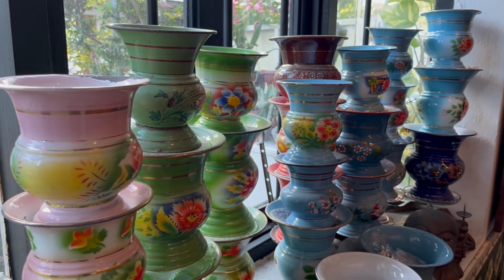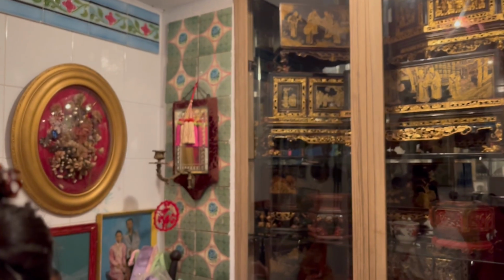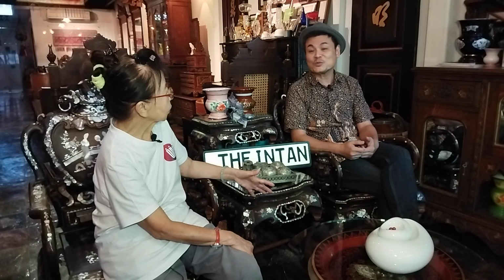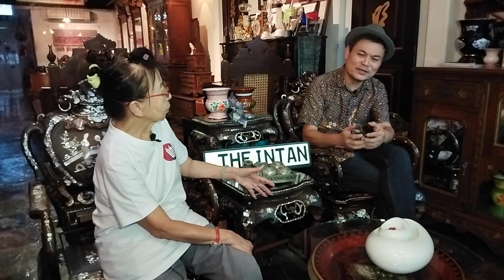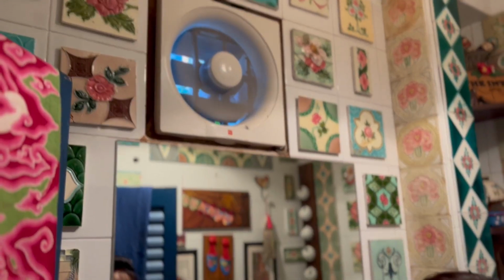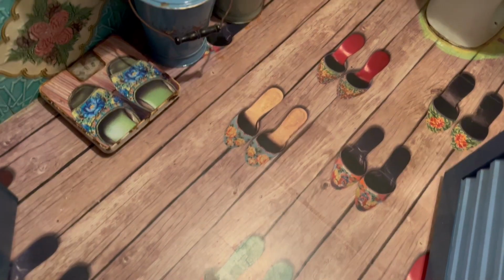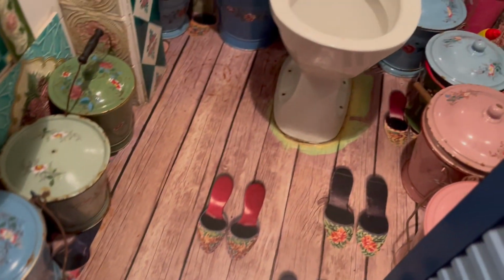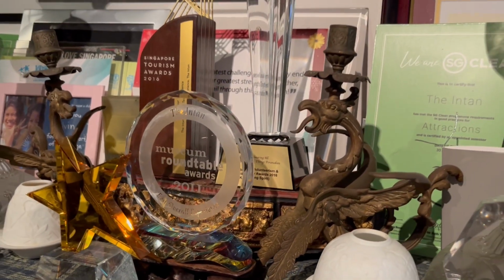When I first started collecting, it was never meant to be a museum. It was my private collection. But it's only because of people like you who are curious and kept knocking at my front door and wanting me to share with you. When the National Heritage Board came to hear about it, they said, Alvin, why don't you just become a museum? And I said, how do I be a museum? A museum has audio guides and maps, and I have nothing here. They said, don't worry, continue what you do, Mr. Yap, and we'll list you as a museum. So we became an official member of the Museum Roundtable.